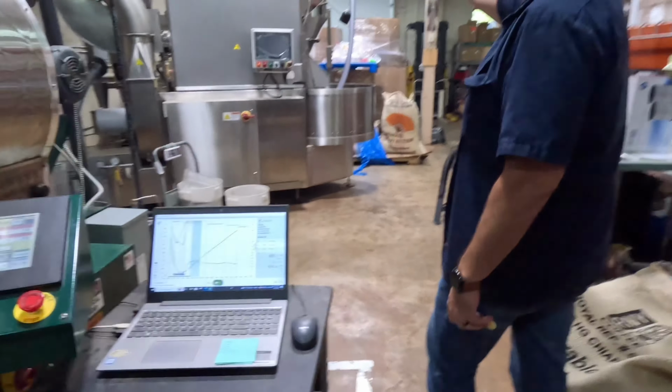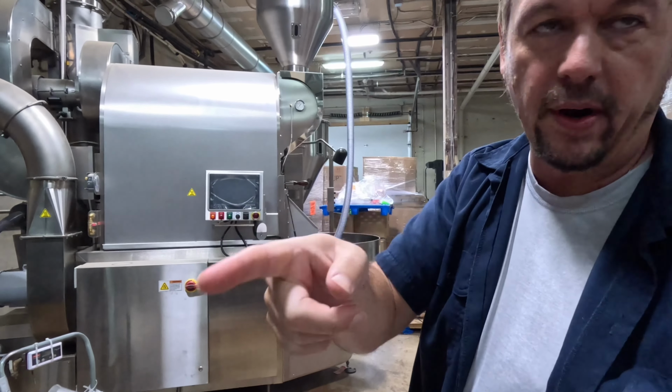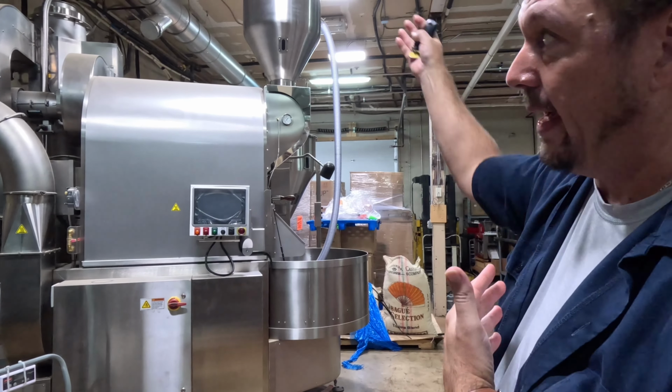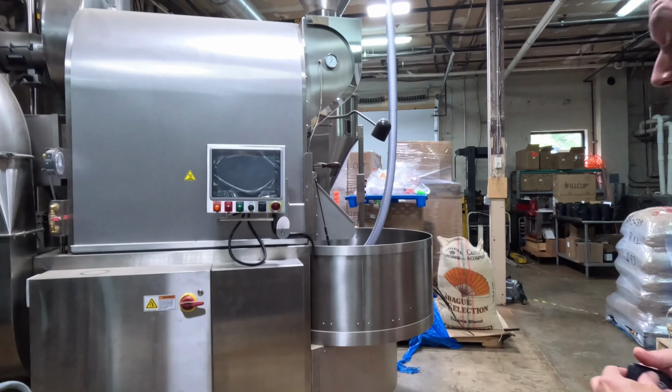This is our new roasting machine, which isn't even hooked up yet. But once this thing is up and running, we'll be able to more than double our capacity. We'll be able to actually triple. We could do a full bag at a time in that roaster. So it's going to dramatically increase our production levels.